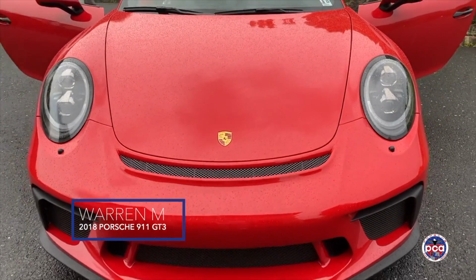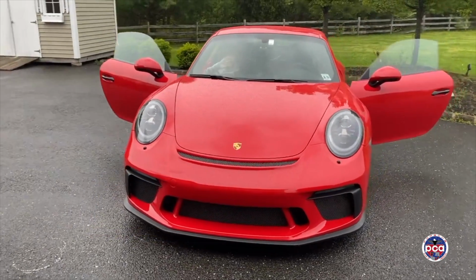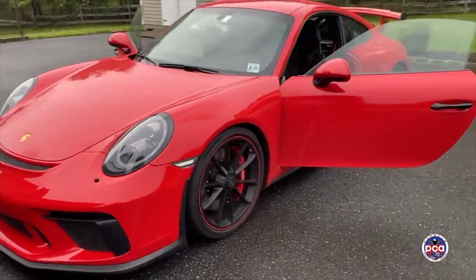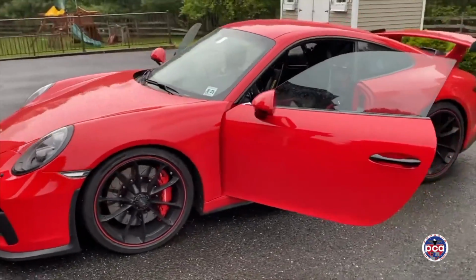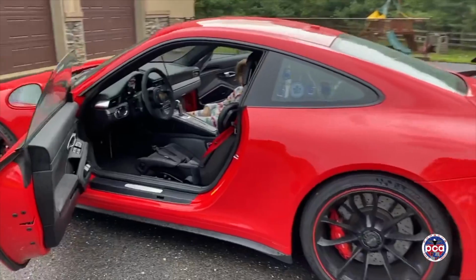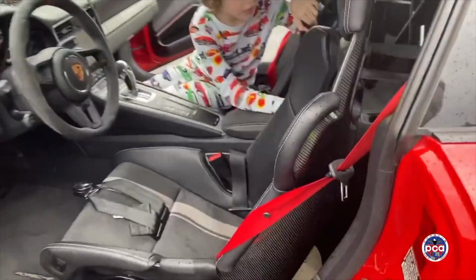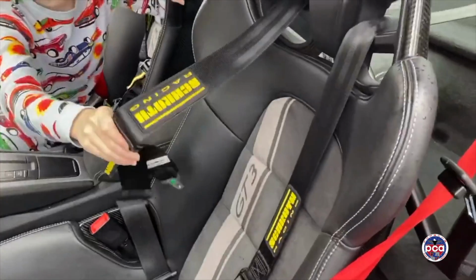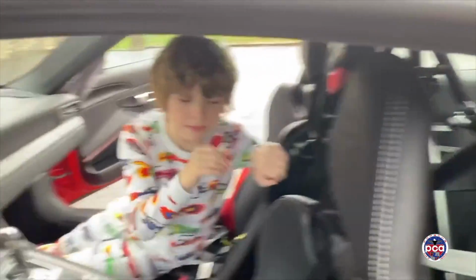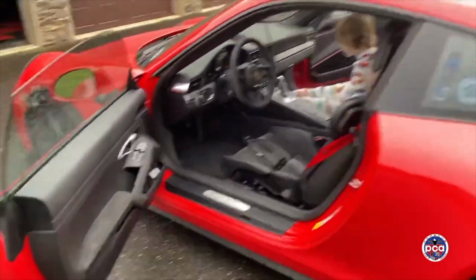Hope everybody is staying safe at home. Here's a picture of my 991.2 Porsche GT3 in Guards Red, 2018. Super fun. No tickets yet. The only modifications we've got are 6-point belts and a BBI roll cage in the back. And otherwise it's super fun, and hope you guys are all staying safe.